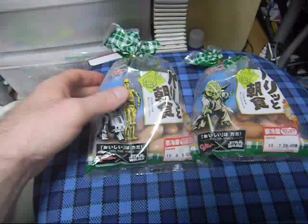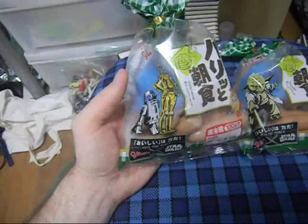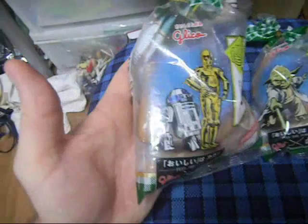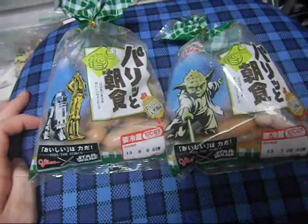These aren't really snacks per se, but whatever. Glico. I didn't know they made sausages. But, yeah, so Glico's doing the whole Star Wars thing, as you saw in the last video. And here's 3PO and R2, and here's Yoda with a lightsaber. Sausages. What? Yeah, so neat stuff.